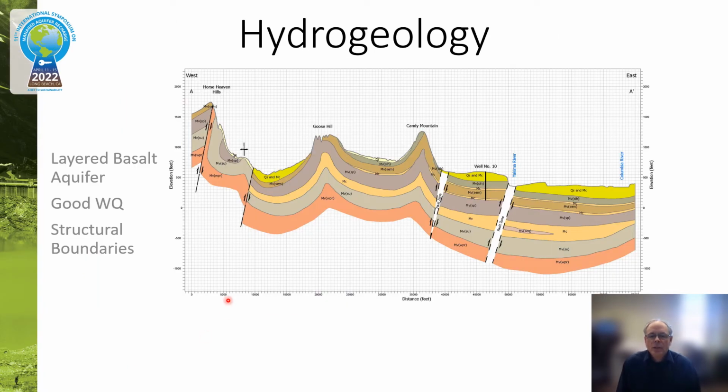Just zooming in a little bit, this is an east-west cross-section through the West Richland area, showing this basic layering. Candy Mountain again, Columbia River over here again, so that photograph was looking out across all of this to the Columbia River. Well 10 is graphically shown right here, penetrating several of the flow layers present in our area, and actually its production zone is right at the base of this brown colored layer right here.